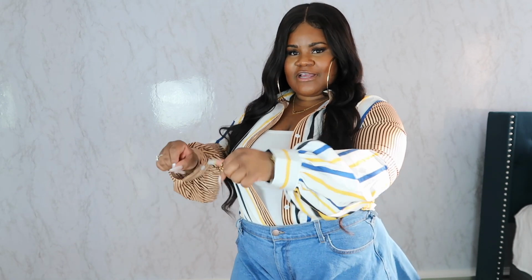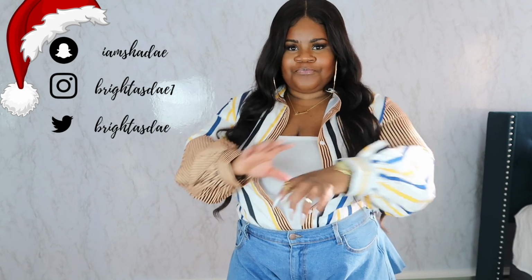I love the sleeves. Look at how puffy it is. I love when it's tight here and has that puffy effect. But anyway, now for this one, the model paired it with some shorts. I don't have my ripped jeans with me right now, so I just paired it with these shorts from Fashion Overhaul. And y'all, I have the same exact bag that the model has.